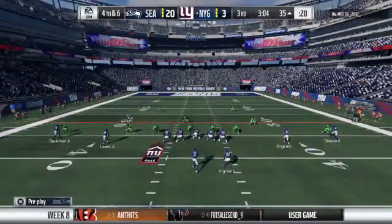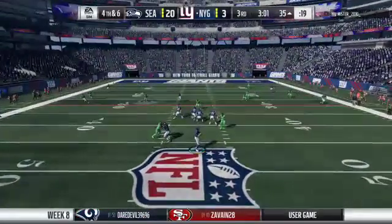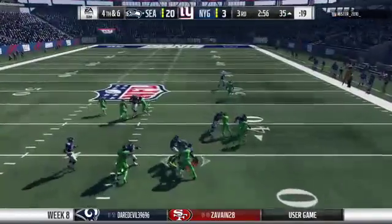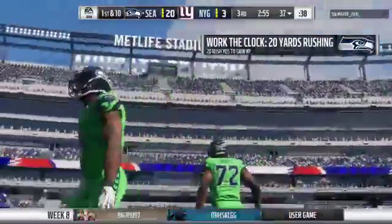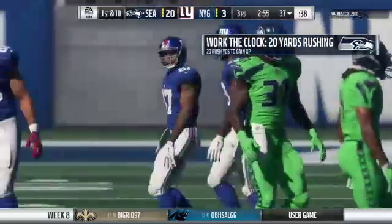All right, here we go. Webb now from the gun. And he's going to be intercepted a 3rd time. Picked off near the 26. And he's going to take this one back to the 37-yard line. And he may want to track down that football because that's interception number 1 on his career.